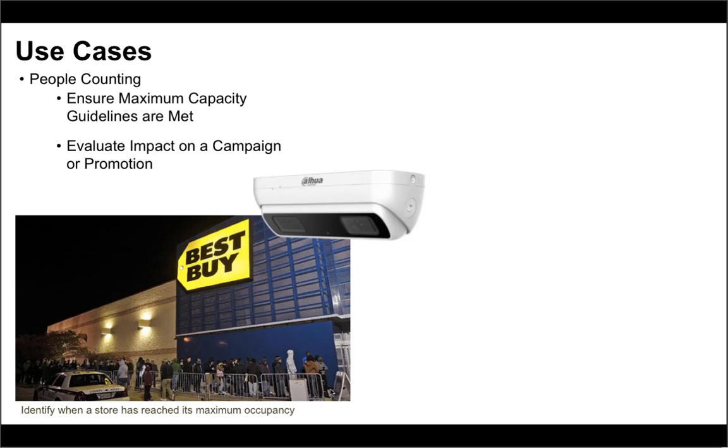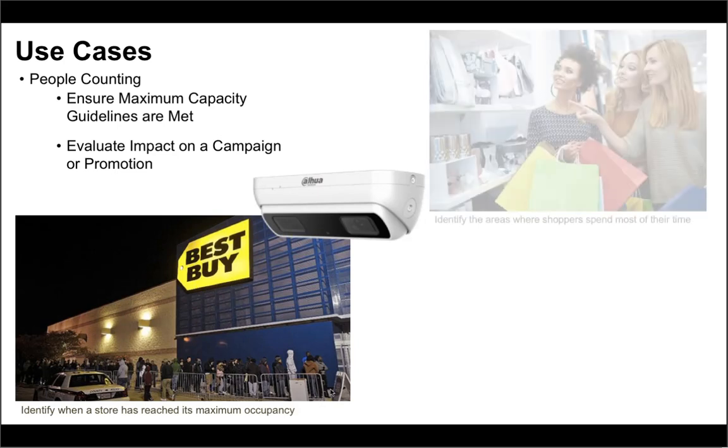When the store reaches the user's defined maximum capacity, no additional customers are able to enter the store until the occupancy levels drop. Now, during the pandemic, I'm sure you've all seen people standing there counting and holding people back, saying, okay, we have to wait for another person to come out and then you can go in. So this would be advantageous for making it more automated, and then you don't have to do any type of people counting manually.